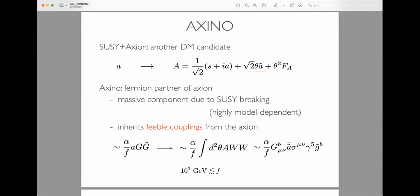The axion itself is massless up to the chiral symmetry breaking because it preserves the shift symmetry. But its fermion partner and scalar partner become massive due to the supersymmetry breaking. But the size of the contribution to the mass of the axino is highly model dependent. I will not discuss the size of the axino mass here.